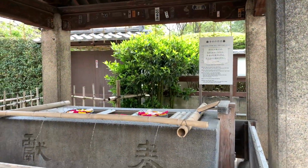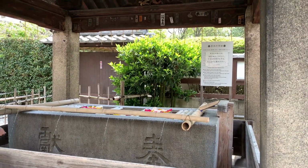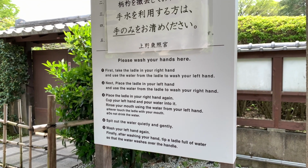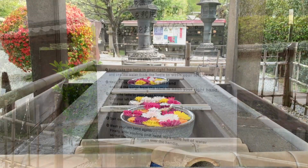Oh, by the way, before you go to pray at Japanese shrines, there is always a purification fountain like this, and customarily you're supposed to purify yourself. You wash your hands first and then wash your mouth.